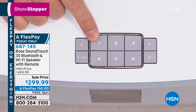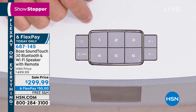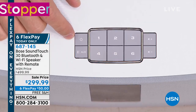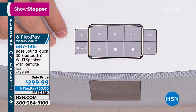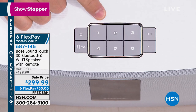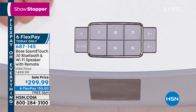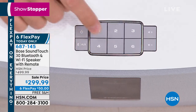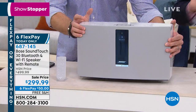What this allows you to do is come in, press number one for your favorite playlist, number two for your favorite talk radio, number three for your favorite radio station in LA or New York or Kansas or wherever you're from. It's access to music at the touch of a button, hence the word SoundTouch. You don't even have to press power or get out your phone. Walk in the room, press 1, 2, 3, 4, 5, 6, just like in a car, and get instant access to your favorite music.